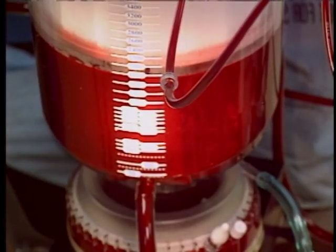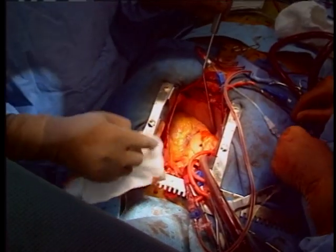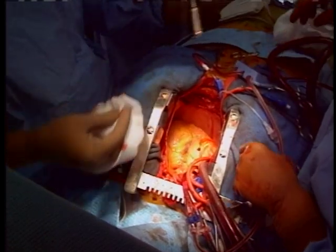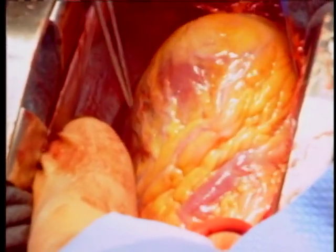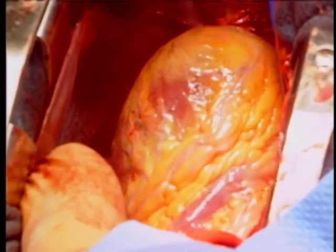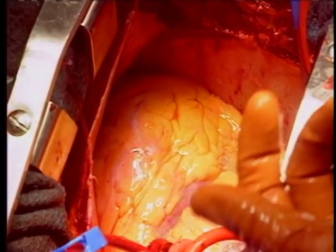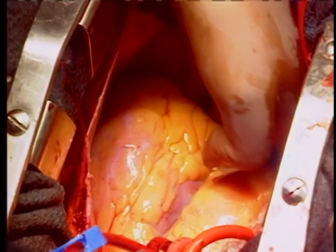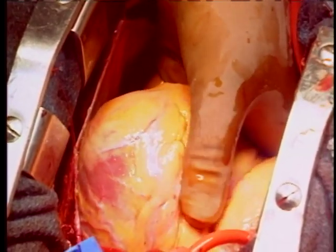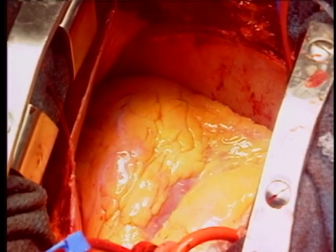We're now on full bypass, and the heart-lung machine is taking over the function of the heart and the lungs. The heart is still beating, but it's empty. It's contracting slower. This is the artery that supplies the blood supply to the bulk of the heart, the left anterior descending. Now, if you look at the EKG, it's a flat line. The heart is completely stopped. It is not beating. I'm lifting it up. It's nice and cold and soft and empty. This allows us to operate on the heart.